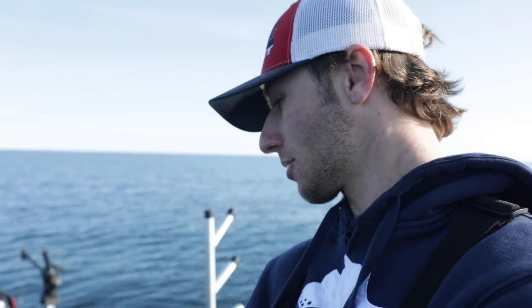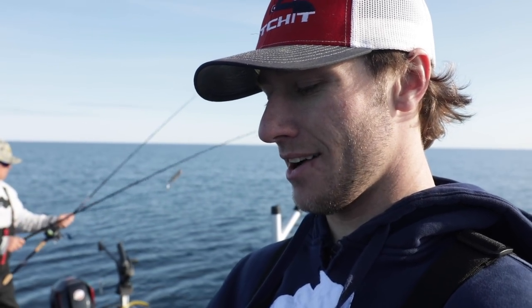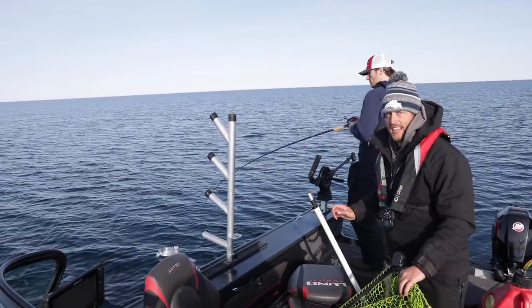He's going straight back down to bottom. What are we in? 189 feet of water. That's a big fish, Joe. This thing is just going right back down. This is a tank. Insane.